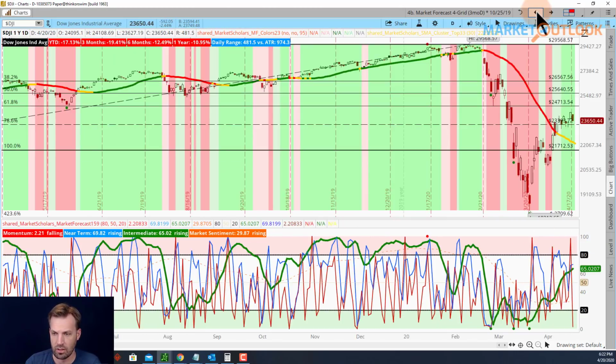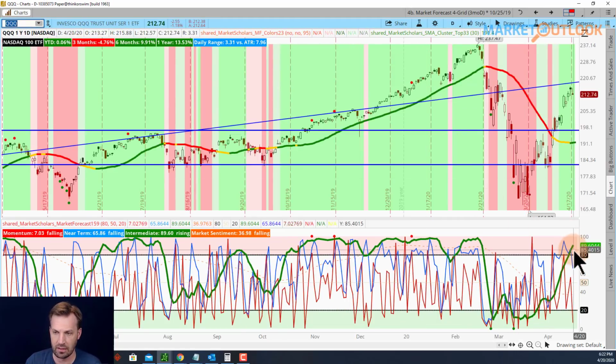Of course, with your diamonds, again, the QQQ is so bullish that its intermediate line's already above 80. It came really, really darn close to an overbought cluster. It would have gotten an overbought cluster, I say that now, if we had opened up down here and rallied higher.